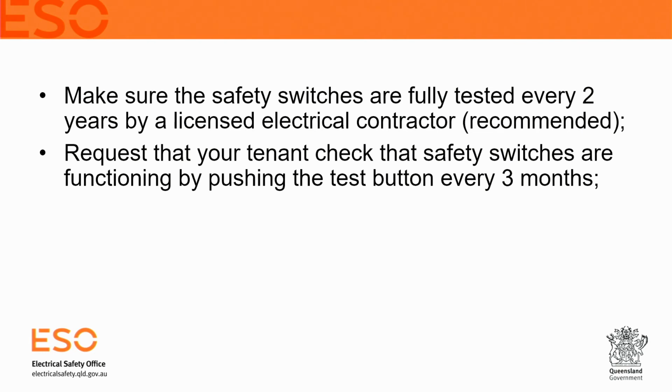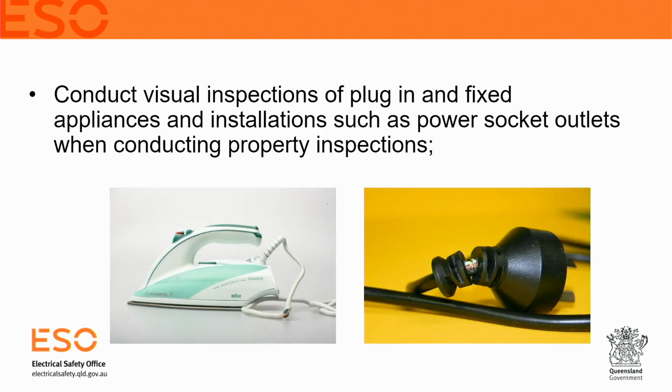Ask your tenant to check the safety switches are functioning by pushing the test button once every 3 months. When your agent or you go through and do your regular inspections, just check that any plug-in and fixed appliances and installations are okay. You can see on the slide there items such as an iron or a power cord which is frayed. Get rid of those appliances and buy new ones.